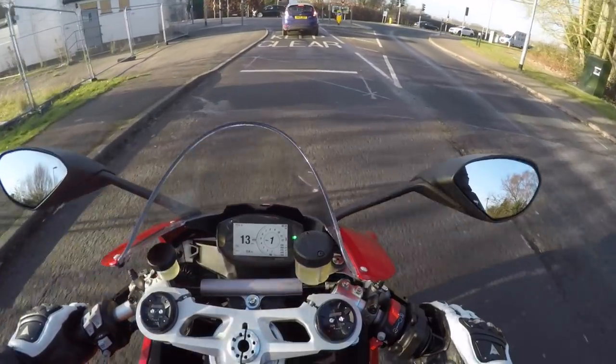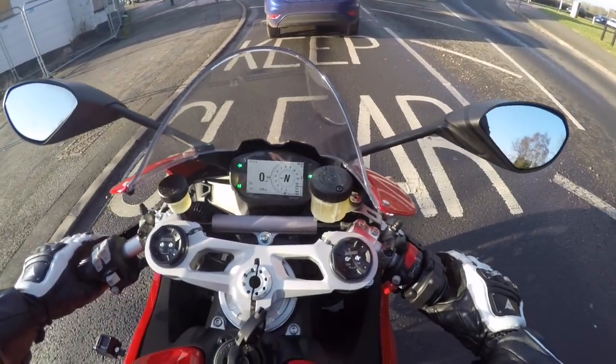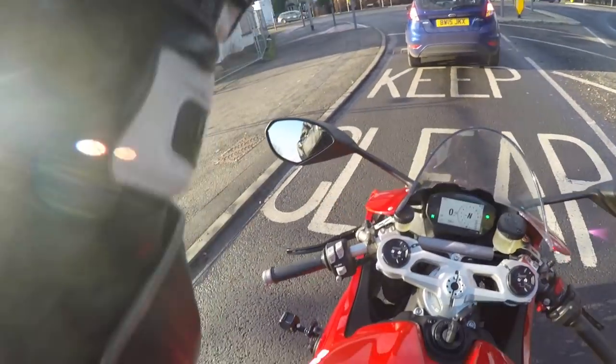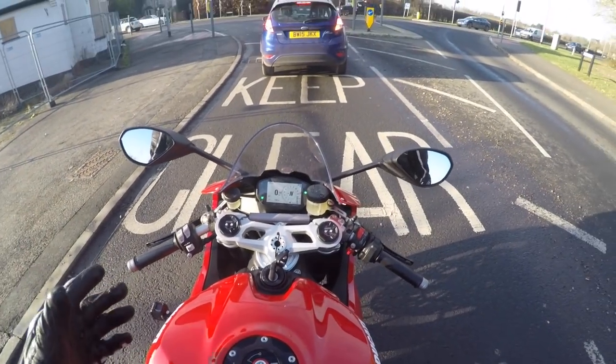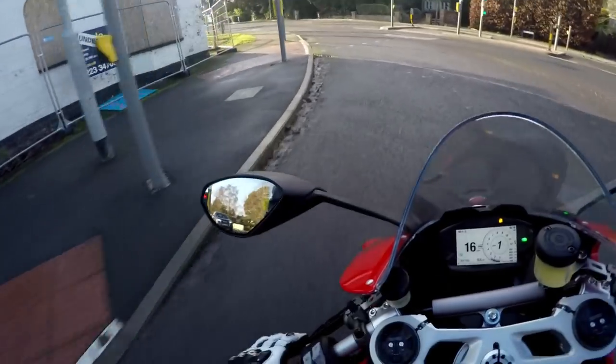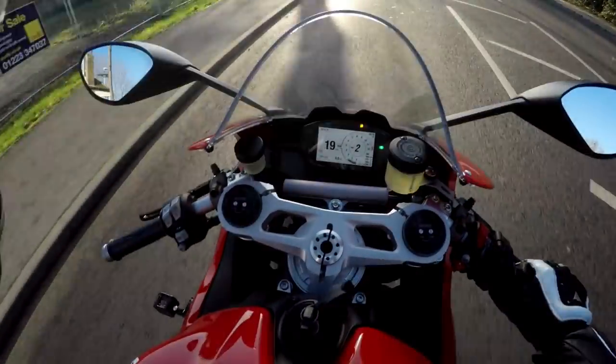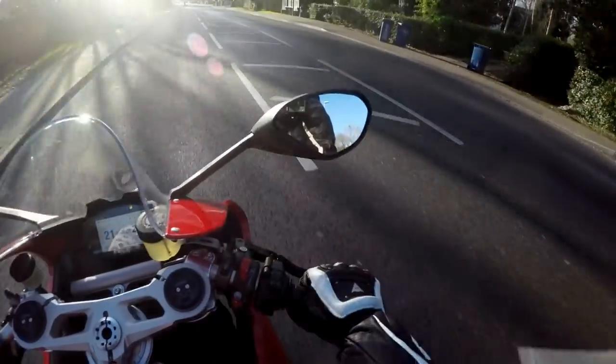Right, neutral. Oh, I missed it then. Yeah, neutral. Oh, that is a revelation. Oh my God. I can't believe that. It's done 100 miles, this bike, and I can already get into neutral straight away. A few lights just come on.